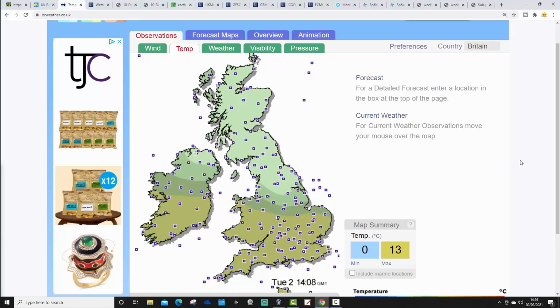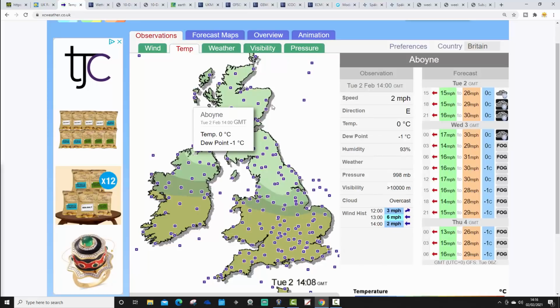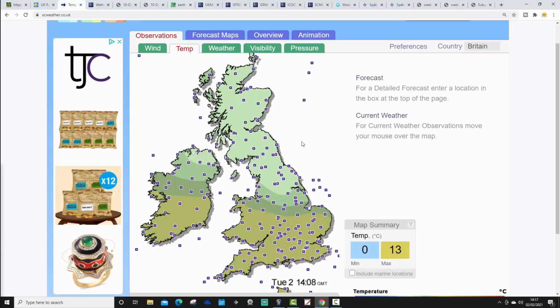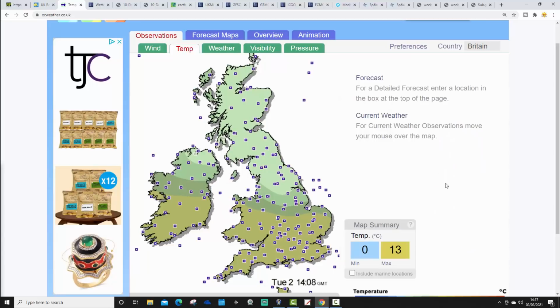So look at this temperature contrast that we've got today. This is from XC Weather. Look at this, freezing, 0 degrees across many of these stations in the north. Leeds and Bradford are just freezing. Aboyne is just freezing again, and also Spadeadam is at freezing as well. Even the stations that aren't freezing are only 1 or 2 degrees at best. So it's really cold in the north, but you only have to go a few hundred miles south and you run into exceptionally mild temperatures. Look at these temperatures, 13, 55 Fahrenheit, flashing away in many of these stations in the south.